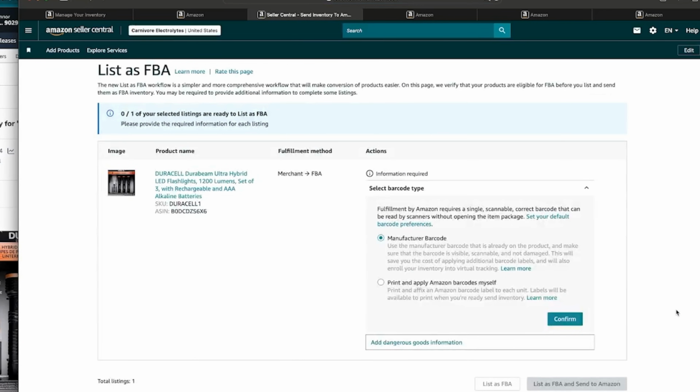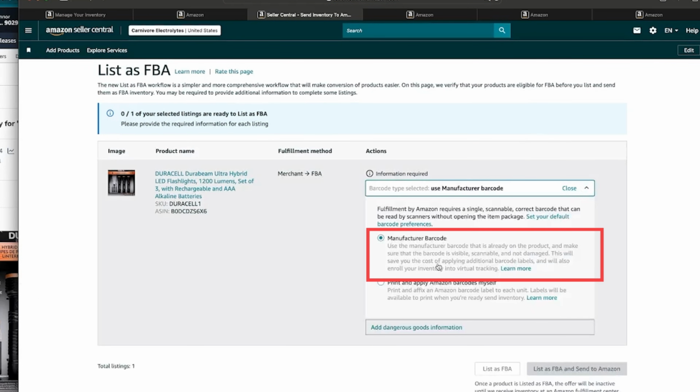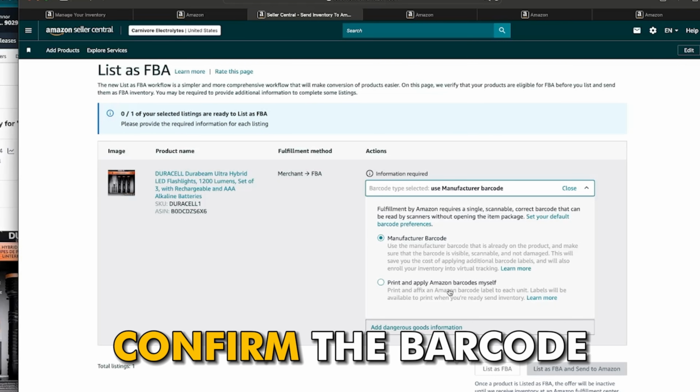Okay, so we're going to use the manufacturer barcode. Let's just see what the barcode is. Okay, so 2 questions here: whether we use the manufacturer barcode or we print and apply. Now I kind of just showed this. I'm hoping this barcode is the same. Otherwise we can fix this in post. It's better not to. So I'm hoping in a second we're going to be able to confirm that this is the barcode.